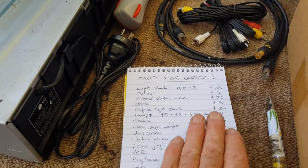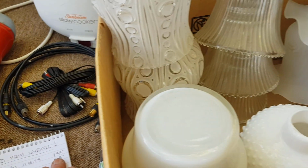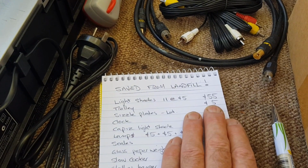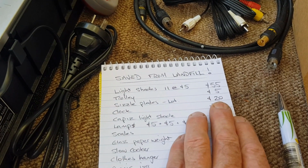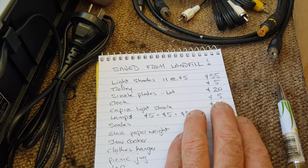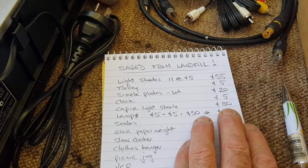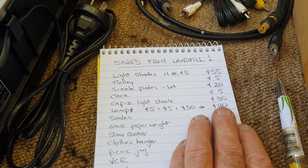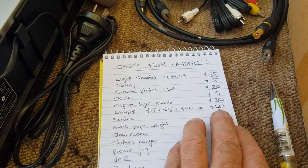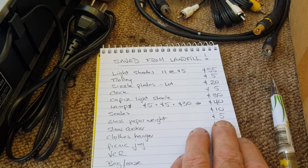I've done a list. The light shades, I put $5 each. They're all in good order. I did wash them up. So, you know, they usually sell pretty well. Sooner or later someone comes along and finds one they need. The sizzle plate's 20. The clock, I just cleaned a bit of corrosion off a battery terminal and away she goes, $5. The Kibitz shell light shade, 30 I reckon I'll get for that. The lamps, the two basic ones, just 5 each. The larger one with my shade will put 40. The old shade was damaged and it wasn't usable. The scales 10, the paperweight 5.